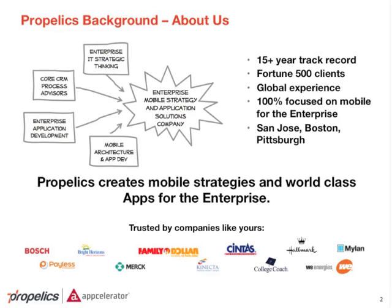We have a 15-year track record of providing enterprise-level strategy to Fortune 500 clients, helping large organizations build business strategies using technology, but also specifically in taking advantage of disruptive technologies like mobile. For the last 6 years, we've been exclusively working within mobile. We're based in San Jose with consultants across North America, but many of our clients and many of our engagements include a global reach.